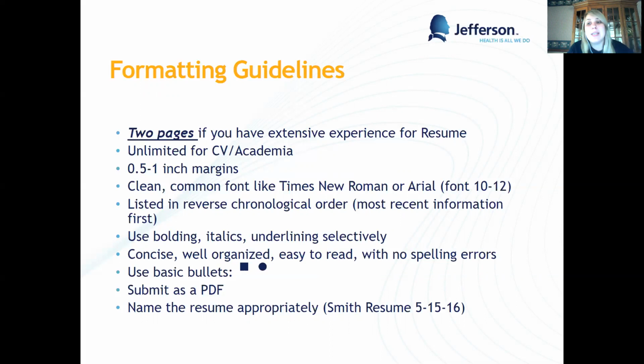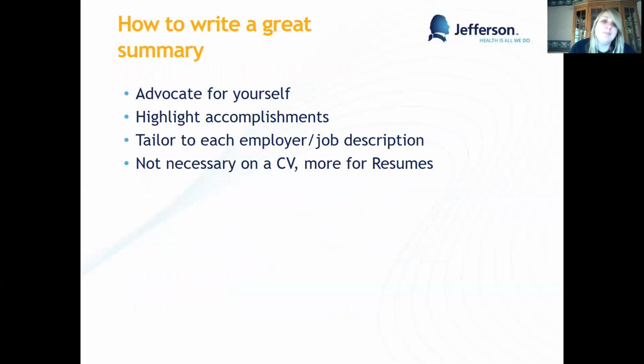Lastly, submit as a PDF, just in case you are working on a Mac or a PC and the reader is opening this on their phone or on a Mac or a different type of computer. You want to make sure you preserve all that formatting. So the PDF is the best way to do it.